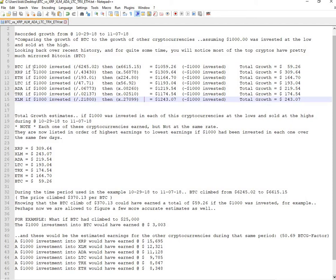You would have made money with XRP. You would have made money with Ethereum, Litecoin, ADA, TRX, XLM. You would have made money with that $1,000 investment. I just want you to see the difference in the amounts, because most people think Bitcoin, oh my gosh, Bitcoin. And it is good, and it is the most popular name, but there are over 2,000 cryptocurrencies. These are just the top ones, and you'll see why.